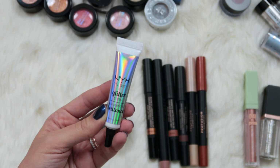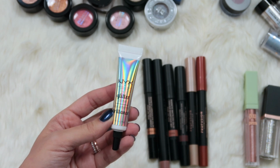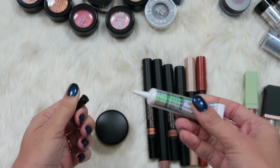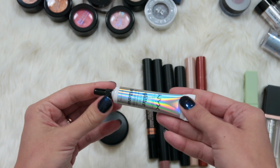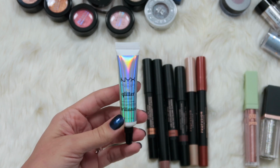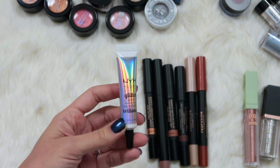Now this guy here I use all the time, the NYX Glitter Primer. This is fantastic. It's a great dupe for the Too Faced Glitter Glue. Fortunately though, because it's a squeeze tube, this never actually comes in contact with my eyes, so it's nice and sanitary. I squeeze a little bit out on the back of my hand and then apply it to my eyes with a brush. So this is something that's totally fine for me to keep on using and keep on loving.